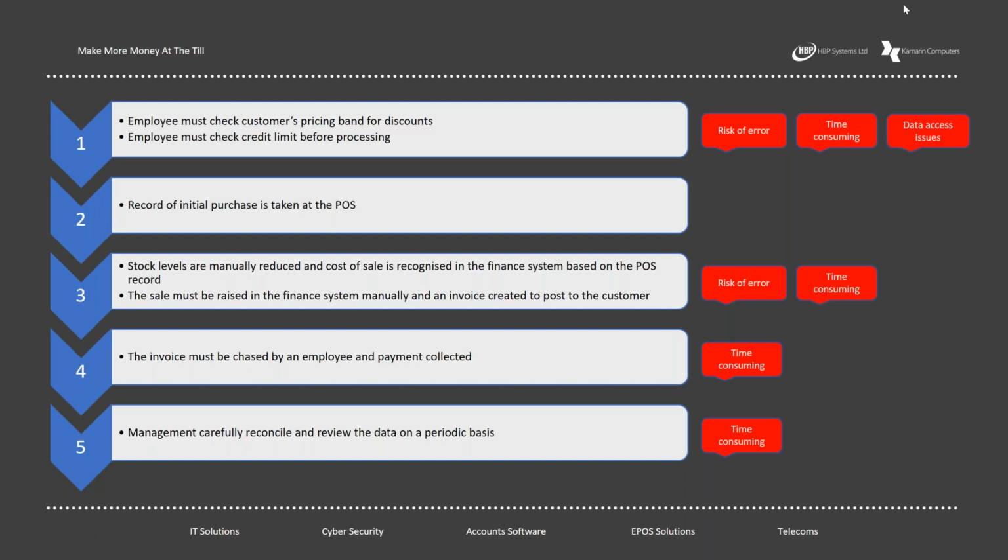So the plumber comes in and picks a bathroom and goes to sell it through the EPOS system. Well, in this trade counter, the first thing is that all our customers that are regular repeat customers have special price banding. Our most platinum customers get the most discount, say 25%. We then have gold ones at 20, etc., compared to if the public come in and they pay full price for things. So first of all, the employee's got to check, right, this is Mr. Plumber Bob, and he's got 25% discount, so I've got to go and check that in some sort of file to make sure we apply the right pricing.